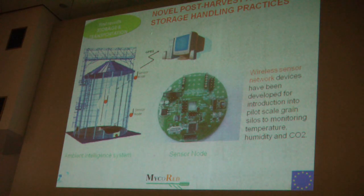Also in this work package, Work Package 4, wireless sensor network devices have been developed for introduction to pilot-scale grain silos to monitor temperature, humidity, and CO2. An ambient intelligence system has been developed, taking these sensor nodes, which are linked to a computer, to have real-time information about small environmental changes within the silos.